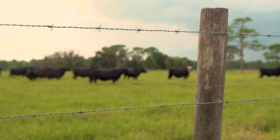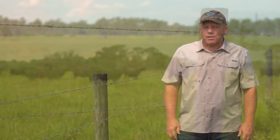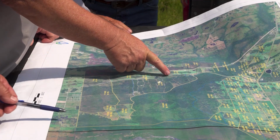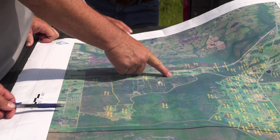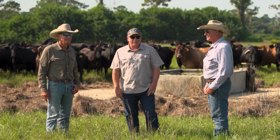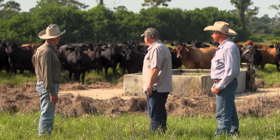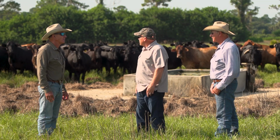The Natural Resource Conservation Service is an agency within the United States Department of Agriculture, and we provide technical and financial assistance to farmers and ranchers across the United States. Our main objective is to provide sound conservation planning to private landowners on a voluntary basis, and then also help them out with some incentive payments through a few of our financial assistance programs.